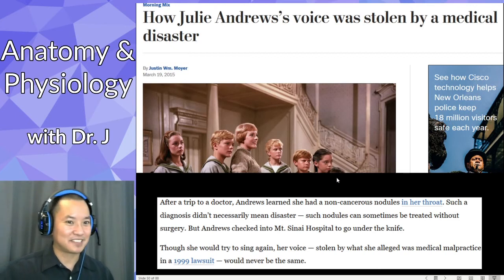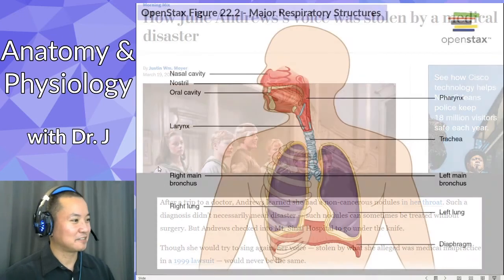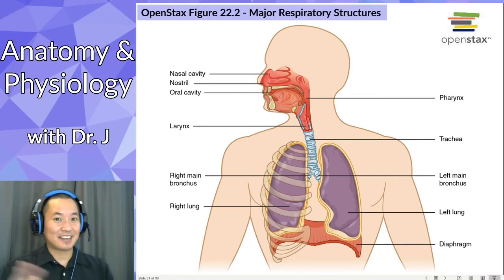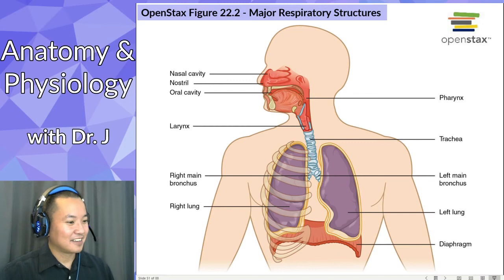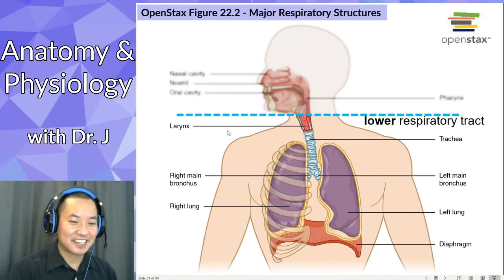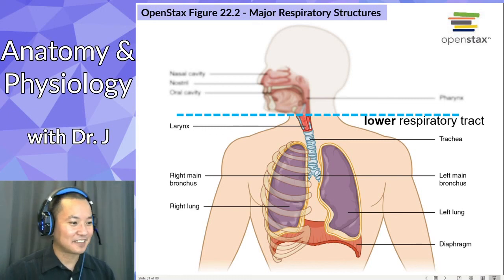She was Mary Poppins, she was Sound of Music, she was like the voice of all those musicals. But yeah, so again, this is why they also said in Pitch Perfect that it stole your dreams, because that's what happened to Julie Andrews. Alright. Okay, so I know it's not to ruin your childhood, but yeah, that's actually what happened.